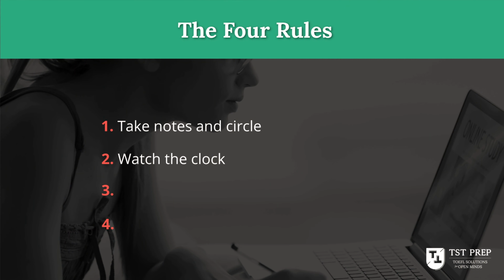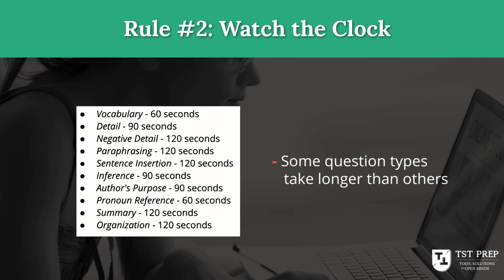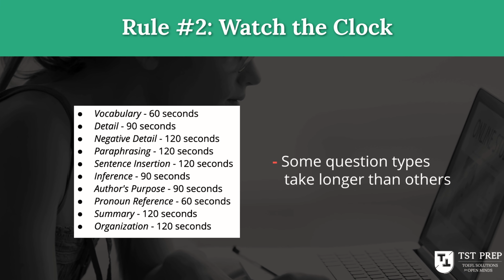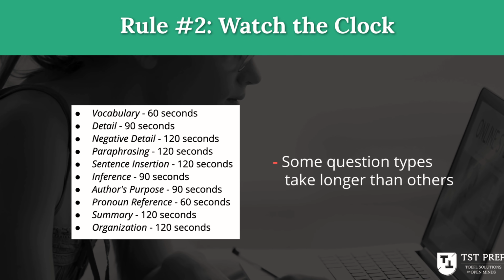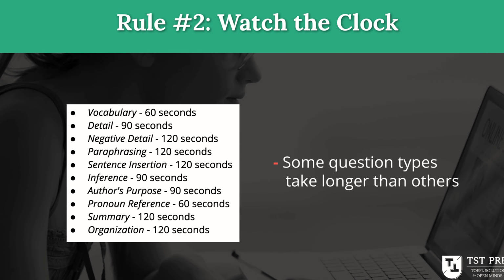Next thing, rule number 2, is to watch the clock. Of course, watching the clock is important, but let's be a little more specific here. What I mean by watch the clock is that you should have a certain time management system. Some people teach students about question types and how long to take. So for example, a vocabulary question takes 60 seconds, but a detail question takes 90 seconds.